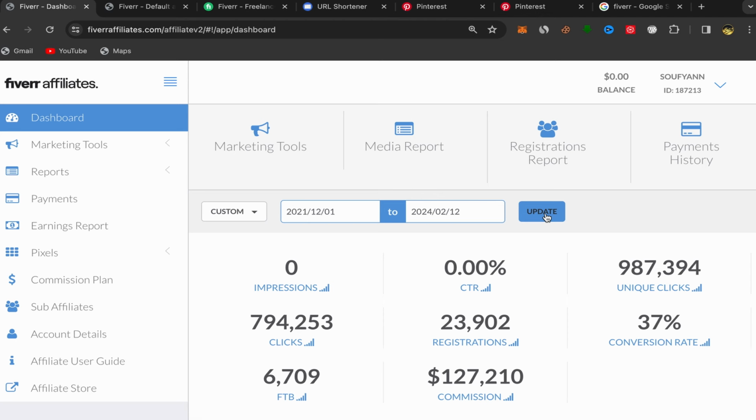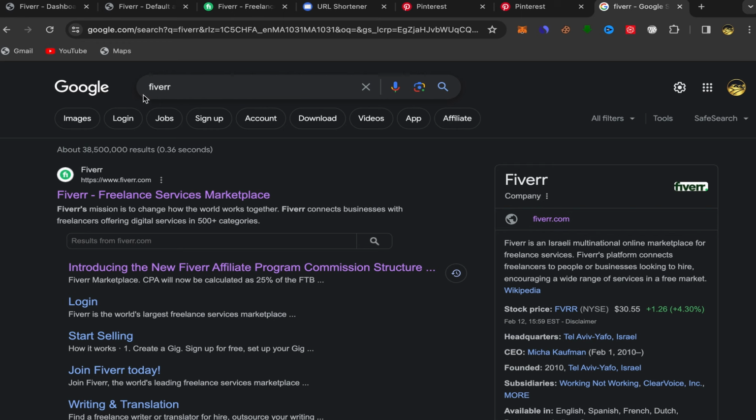What you need to do is go to Google and search for Fiverr. Click on the first link over here, and you just need to sign up by using your email address. The sign up process is super easy and simple. After you finish, this will be your home page, and you should have an account like this one with Fiverr.